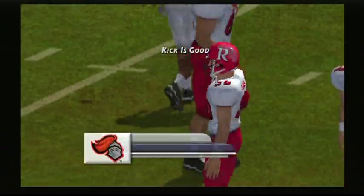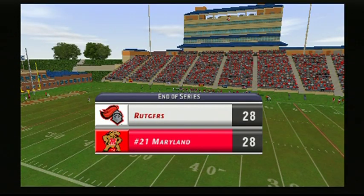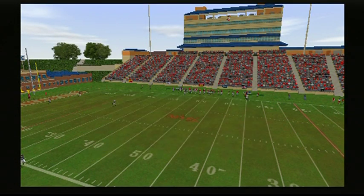And he tacks on the extra point. We've got a dandy here, folks. We're heading to overtime number 2.